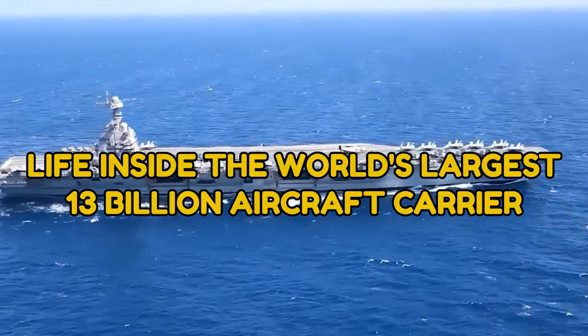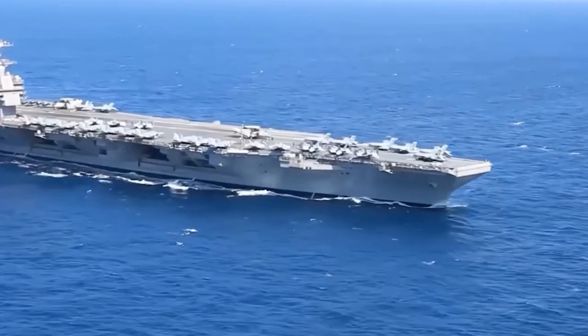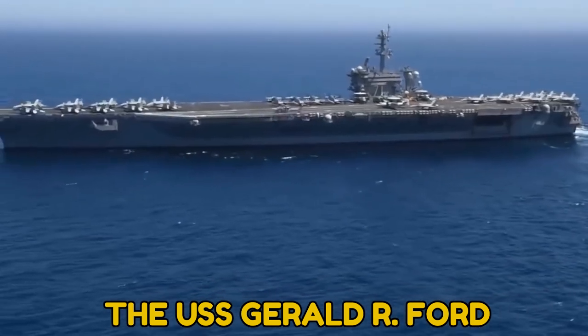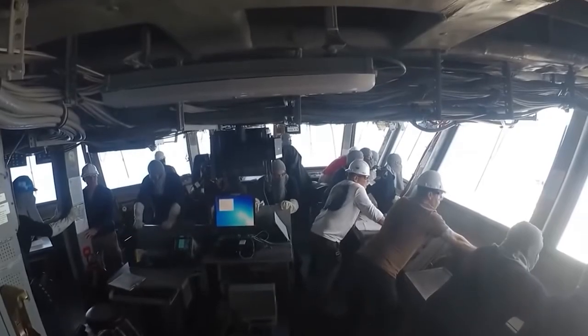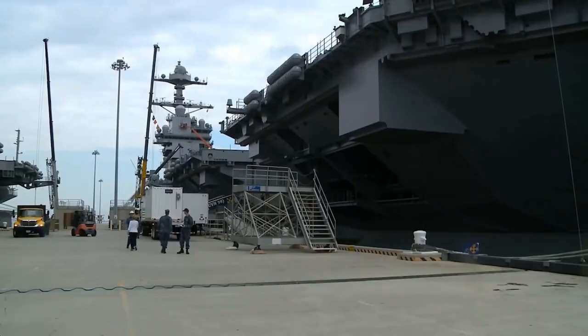Life inside the world's largest $13 billion aircraft carrier. As the world's largest aircraft carrier in the world's dominant navy, the USS Gerald R. Ford is enormous. The aircraft carrier was built in 8 years, with many more years to test, and is gigantic enough to tower over the largest buildings in a plethora of big towns.